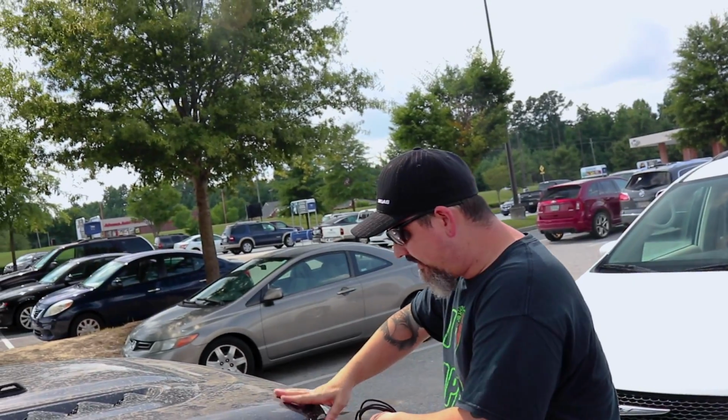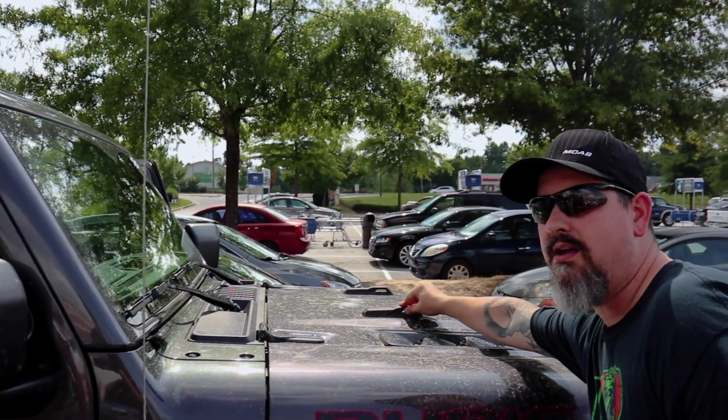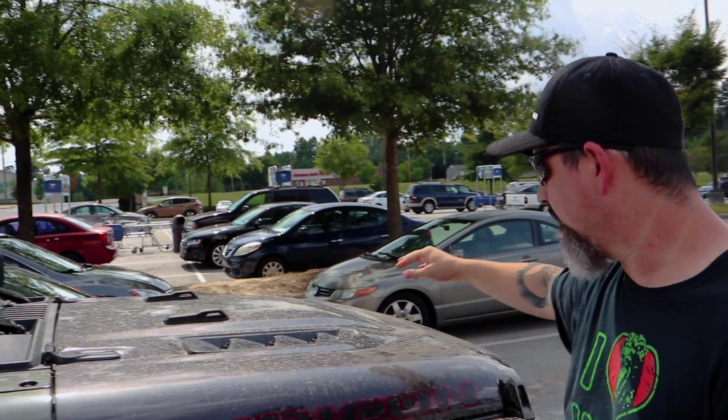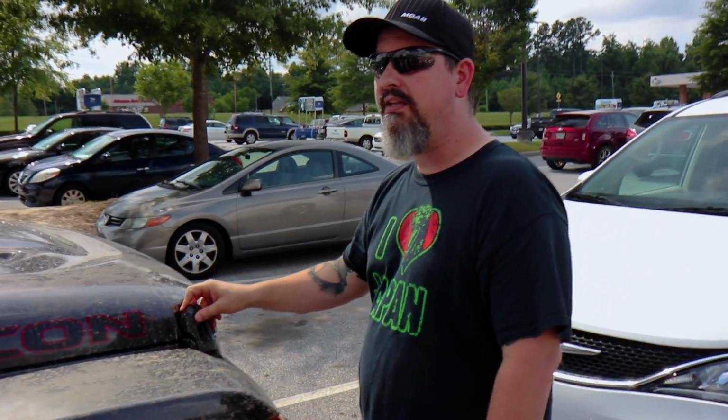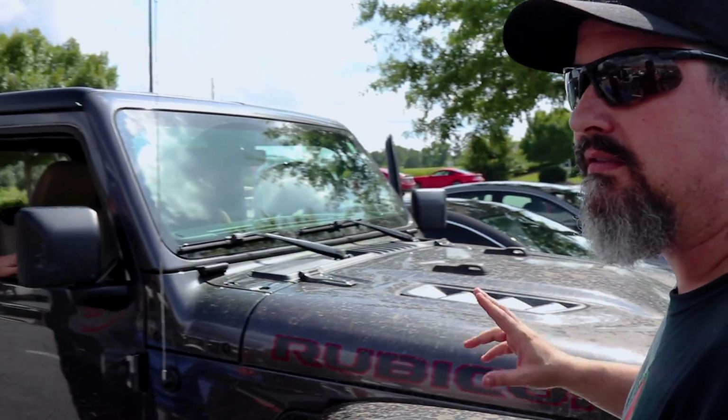Yeah, I think they did a better job with these hinges, but I don't like how these look. See, I like them. My thing is, I think as soon as the aftermarket gets a hold of this, they will be better in design. That's what I said, they'll be better in design. Yeah, I just don't think they look stylish aesthetically.